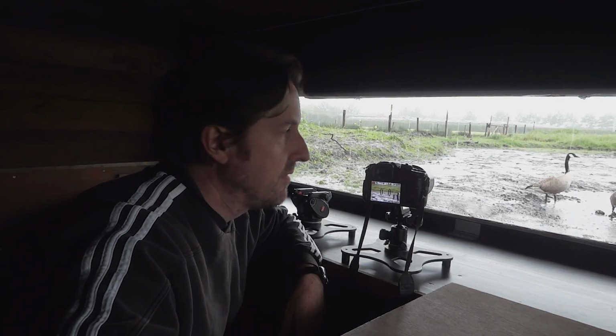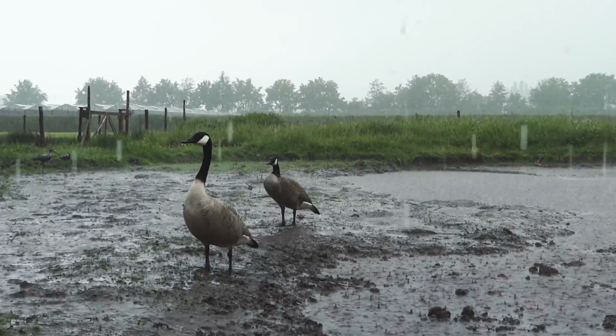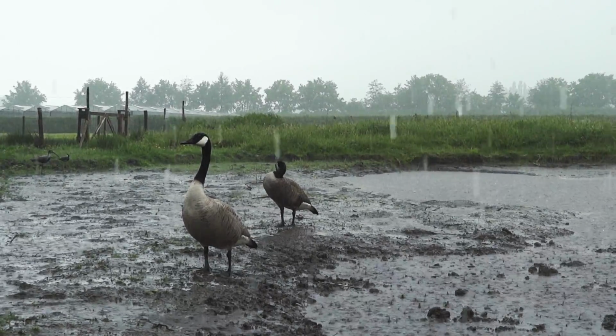I've got the 2 geese. I had some geese come back from earlier on. There were 2 pairs, but the geese, they've weathered the storm. They've stayed out there.